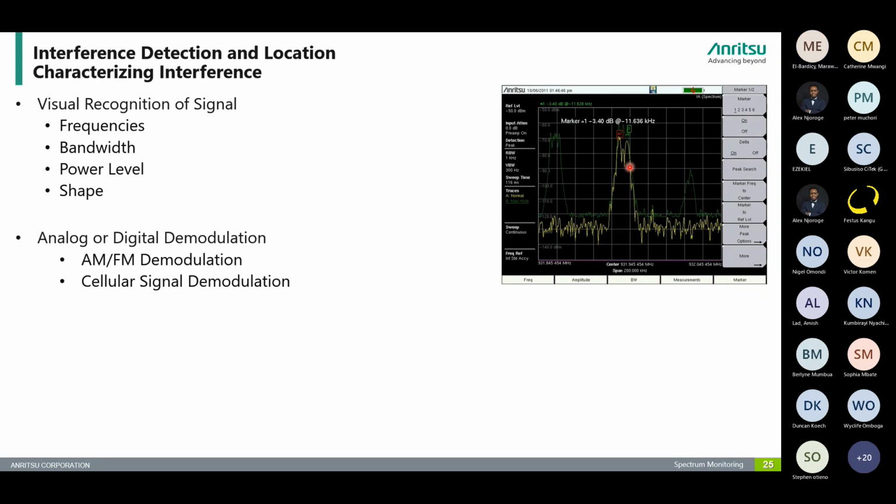Then, in case of analog or digital modulation, you can actually demodulate the signal. If it's an analog modulation, you can demodulate it and listen to this interferer, or maybe you can demodulate the cellular signal and figure out the cell ID of this interferer.